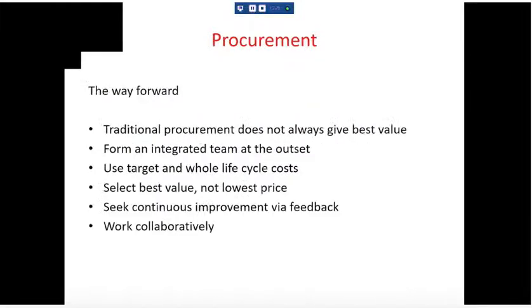So looking forward, what has been perceived is that in not all cases does traditional procurement give best value, so that there might be other methods by which we can procure the work which will offer better value. That there should be more of an integrated team at the outset.